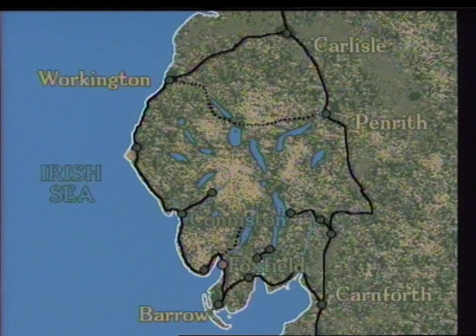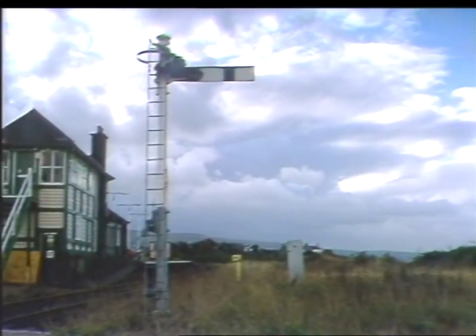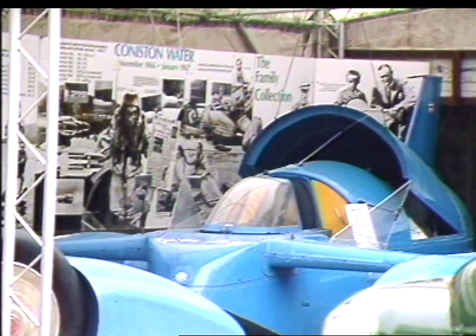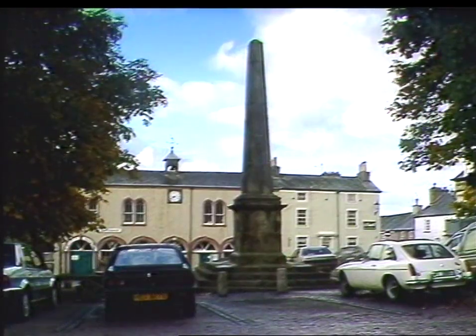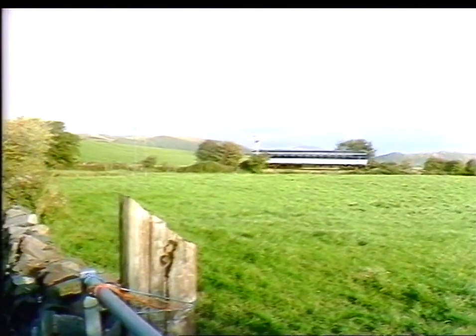The Furness Railway arrived in Foxfield in 1848. Just a year later, a branch line to Coniston was opened to serve the copper mines there. The line closed in 1962, the same year as Donald Campbell's ill-fated water speed record attempt on Lake Coniston. Today, the old junction at Foxfield serves Broughton in Furness, a pleasant little 18th-century market town. The line now turns south, crossing Duddon Sands, and heads out over Millom Marsh.